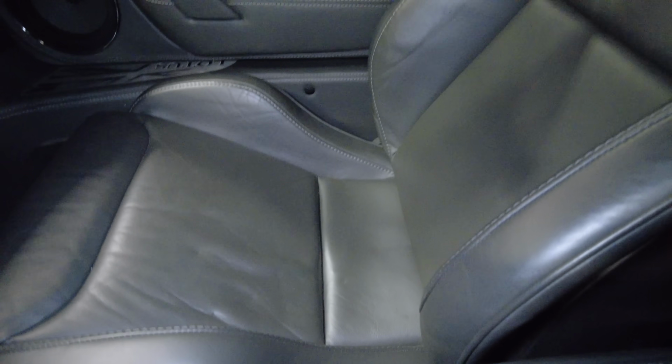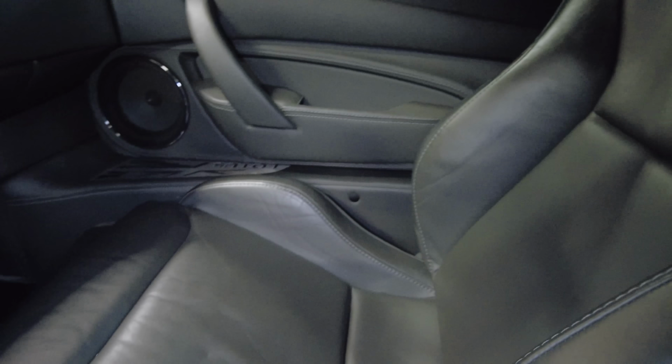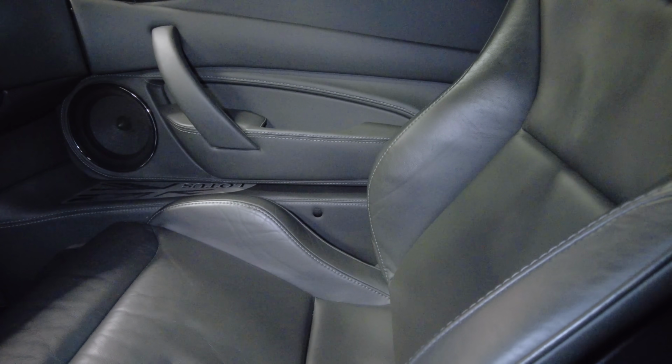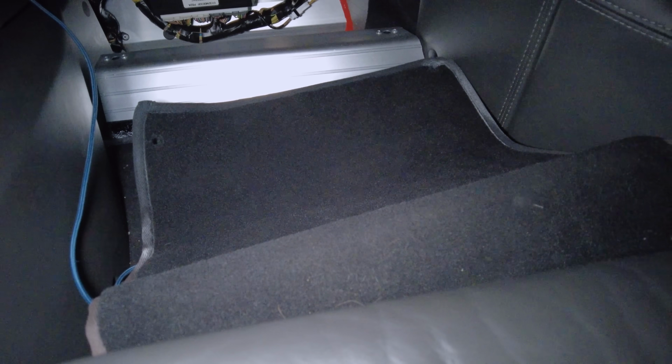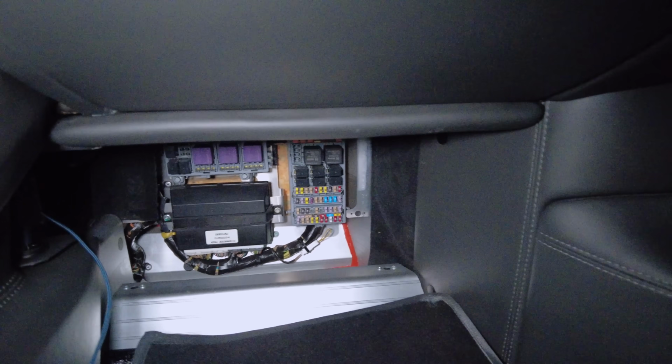As we look at our seats, they have impressive bolster on the side. They definitely hug you, not only on the sides of your body, but also on the sides of your hip on the lower section as well. Quite impressive. You'll also see that the seat is lower than the door seal, so you definitely drop into this car. As we look at our floor, we'll see that the floor mat is down there, but it also has an added extension in the back.